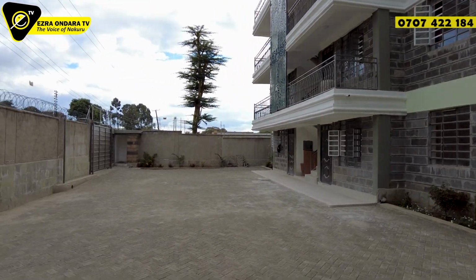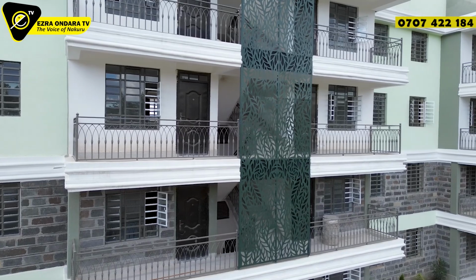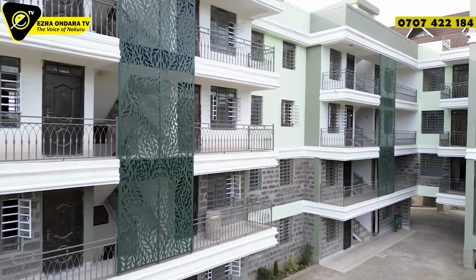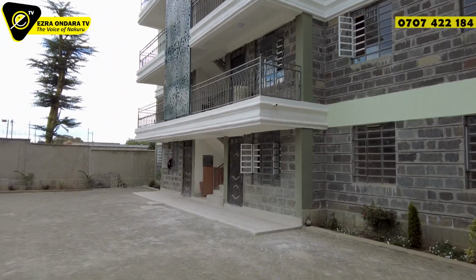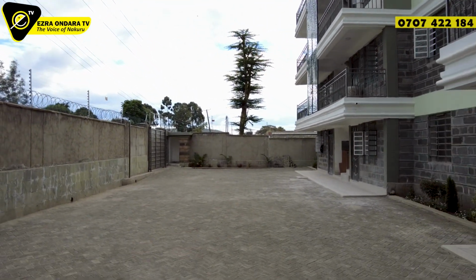Now, I'm on the parking. Just look at this entire space here for parking. How many units do we have? 1, 2, 3, 4, 5, 6, 7, 8, 9, 10, 11, 12, 13, 14, 15, 16, 17 units. Am I wrong? It should be an even number. Maybe 18, but surely this parking is enough. Sawa. Aya, tuendelee.